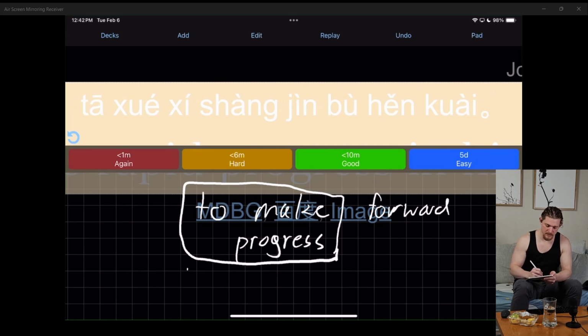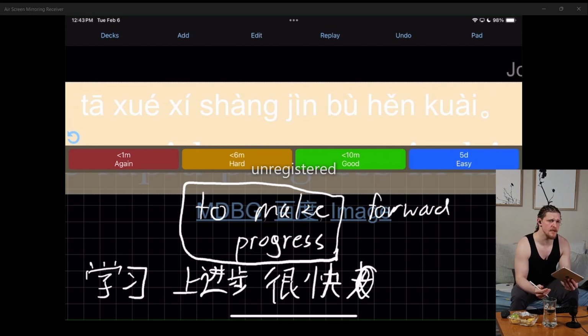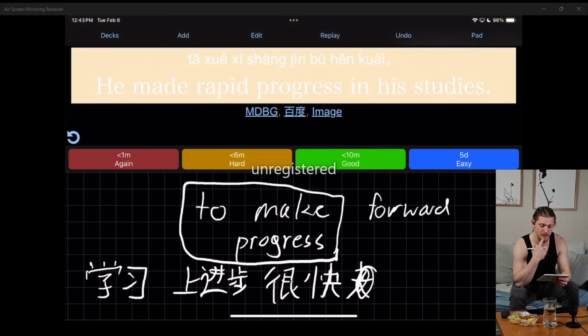So to jin bu means to make progress. So if you xue xi xiang jin bu hen kuai, 很快, then you learn or you make forward progress in your studies very quickly. So he made rapid progress in his studies.